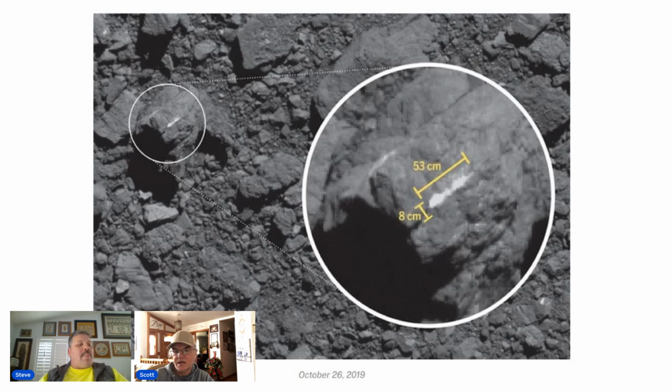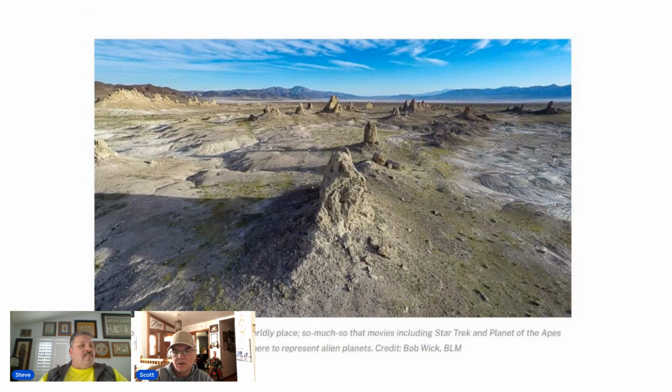Clues to the nature of this ancient water might be found on the dwarf planet. Is that Ceres? Ceres, yeah. Ceres, where spacecraft have observed similar evaporite materials or minerals on the surface, and on Enceladus, an icy moon of Saturn that emits plumes of water containing sodium salts.